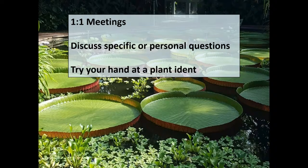We can discuss specific or personal questions, but by all means do ask some at the moment, and we can sometimes give you a wee shot at a plant ident if you want to see how you get on with that.